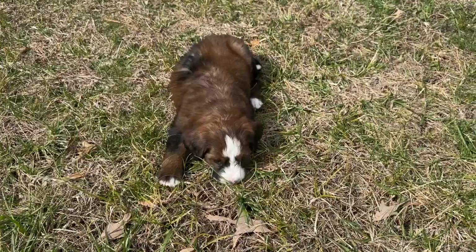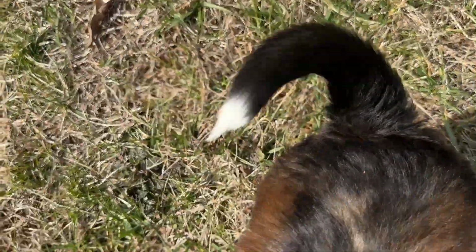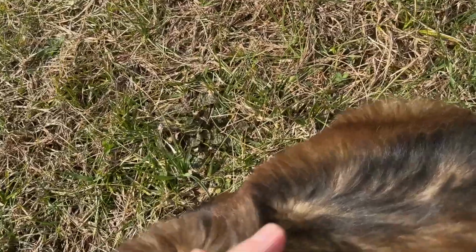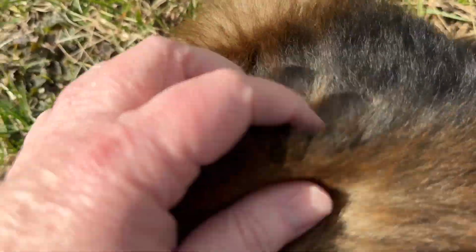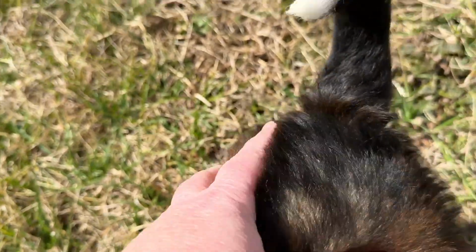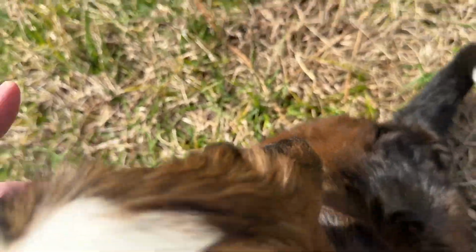So Harmony here is a sable Bernedoodle. She's got this red color. You can see the black tips, and those black tips will likely clear. And she has red roots, darker red roots under them. A lot of times with sables, they will still have a black tail and the black around their ears.